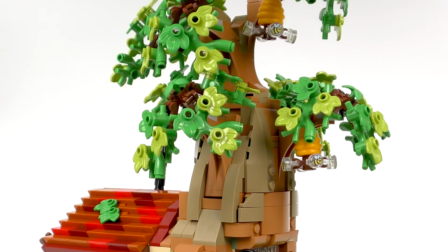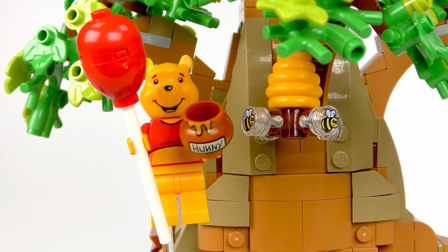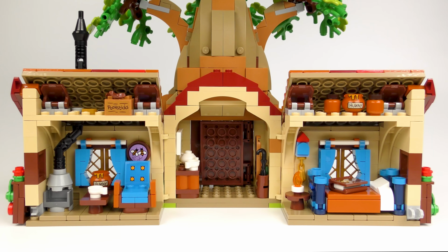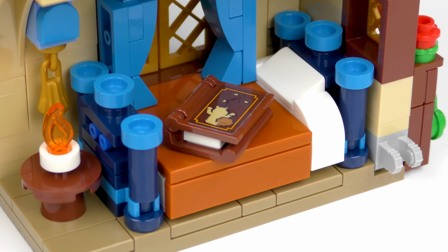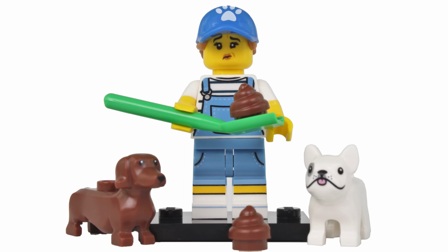We're going to start by taking a detailed look at the outside of Pooh's home and maybe having a smackerel or 2 or 3 of honey before venturing inside. We'll be making ourselves at home and checking out some of the authentic details before taking a look at Pooh.